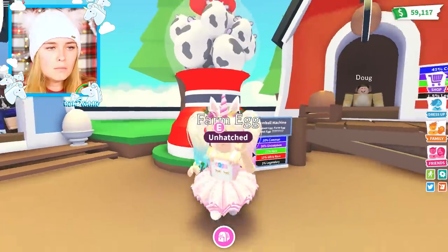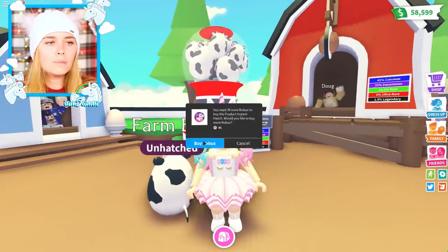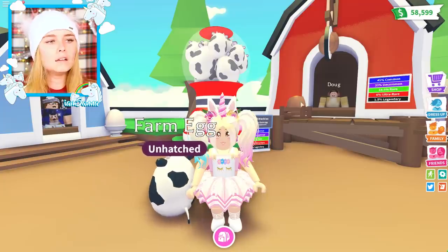That's why. Come on. Another little chicken, another chicken. Come on, come on, come on. Hurry up. Let's hatch it. Oh, no. I ran out of Robux. I'm gonna cry.